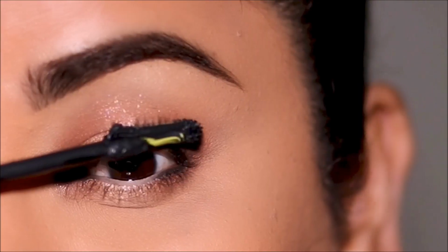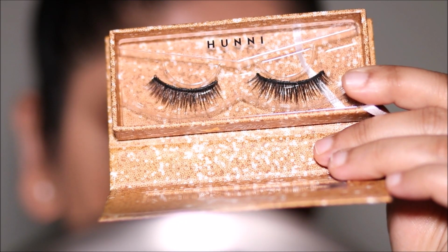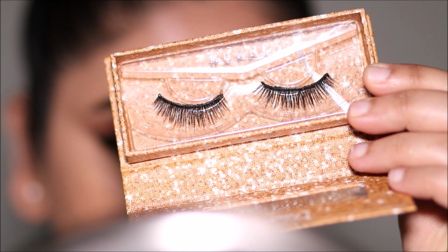And I'm going to finish up with some mascara and lashes. If you observe my lashes, they're more rounded. They don't wing out like the ones that I used on the other side. This is Honey by Colourpop.